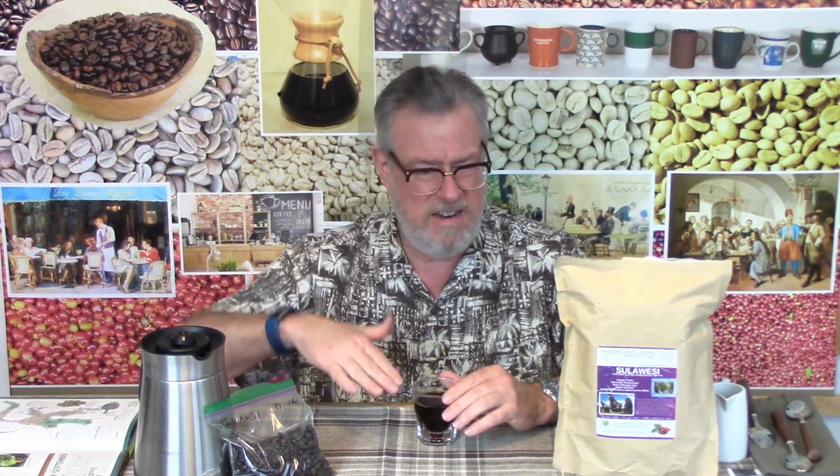Smells deep, rich, dark on the nose. You would not confuse this with a Central American lighter roast coffee. Wow, full-bodied. I'd say medium body, but it's big and fat. It's not a lot of high notes. There's not any floral stuff or fruitiness or anything fluffy floating around the top. It's all in the mid palate and down.